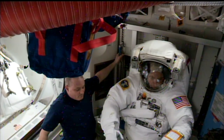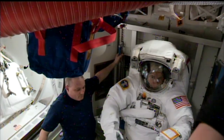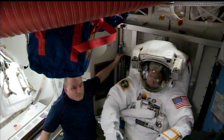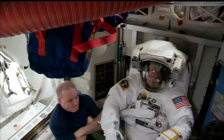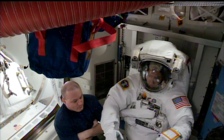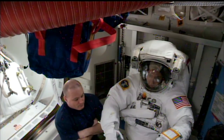This is Mission Control Houston. You're continuing to watch the equipment lock section of the two-compartment Quest airlock on the U.S. segment of the International Space Station. NASA astronaut Scott Tingle on the left side of your screen is assisting Norishige Kanai of the Japan Aerospace Exploration Agency with the suit up and pre-spacewalk preparations for Drew Feustel and Ricky Arnold.